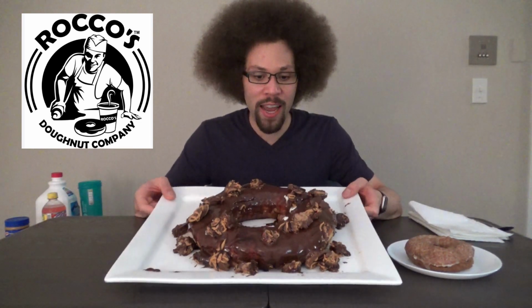In front of me I have a giant donut. This donut is over 3 pounds, guys. This is just huge, unbelievable. My favorite donut place, Rocco's Donut Company, turns out they make giant donuts. A giant Reese's peanut butter cup donut.